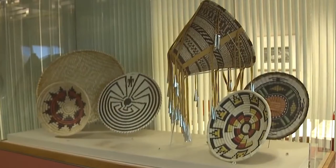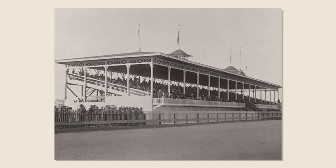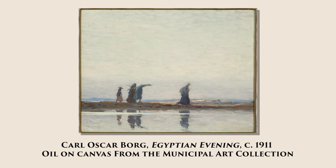Starting in 1914, the Phoenix Women's Club worked with school children, and they worked together to accumulate enough funds to purchase the winner at the Arizona State Fair. And they did that by collecting pennies, and all the school children donated pennies in order to purchase the first artwork for the city of Phoenix.